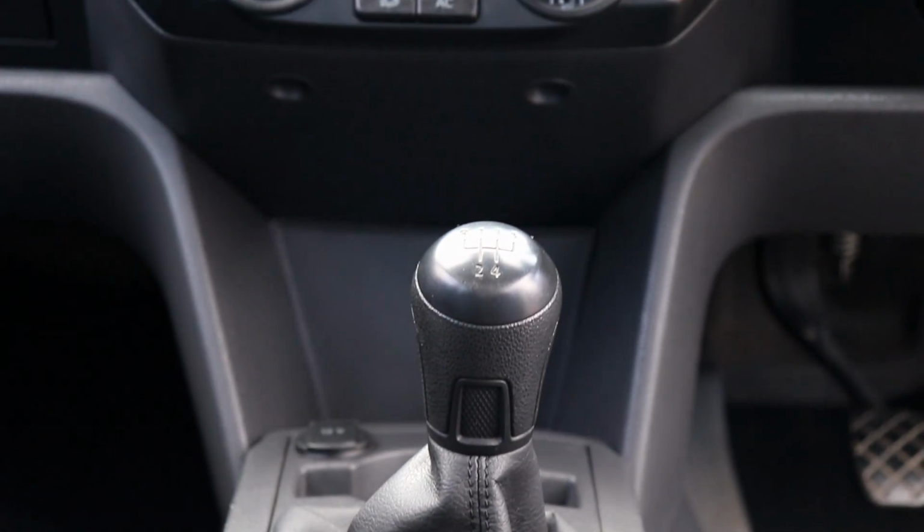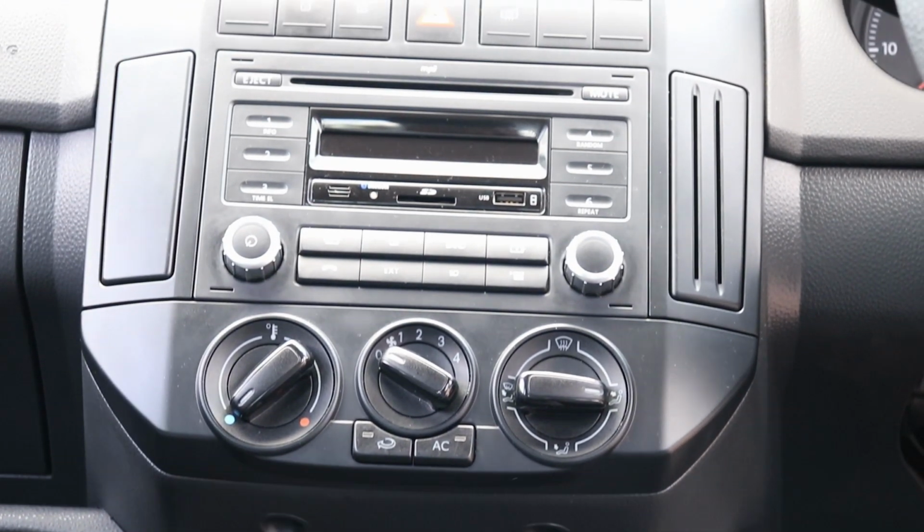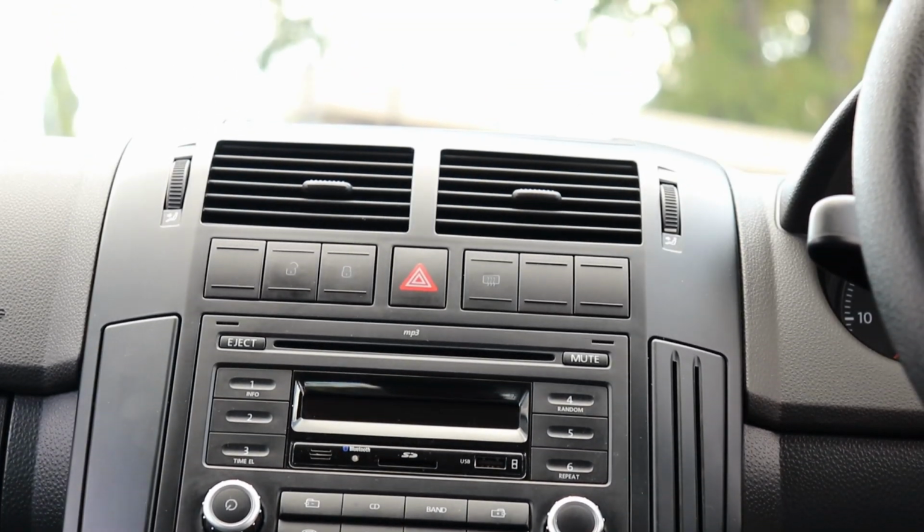Next, I'm going to move on to the boot space. As you'll see, this boot has more than enough space for all of the fruits of your choices. And fruits make us happy. The interior of this car is not a bad place to sit. Obviously, it's a budget car, but it's not really very complicated. Everything is where you'd expect it to be. It's not too difficult to use.